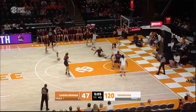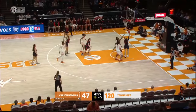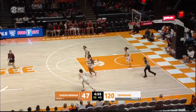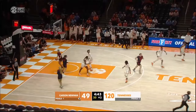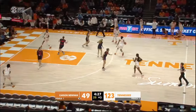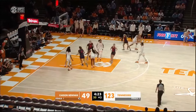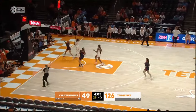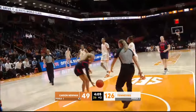Drives baseline, reverse layin. No. May need to come out of the ball game here. Calling for a sub. Yeah, she may have. Spearman, step back 3 is good. Rattles in. Three-pointer of the night. I'd like to know when the last time Tennessee had this kind of offensive production over the last 2.5 minutes of gameplay, as Kanaya Boyd will take a trip to the line.